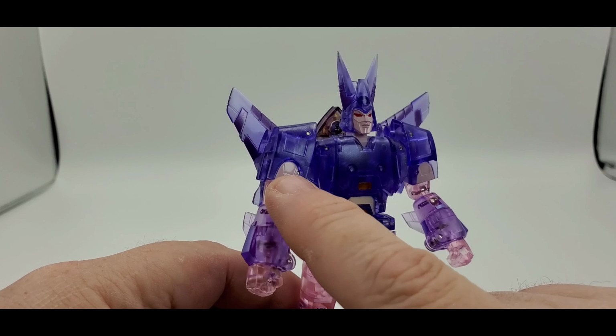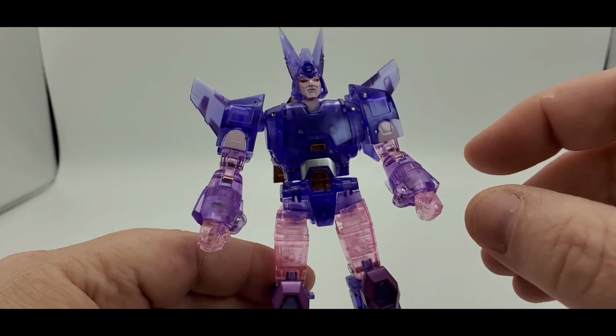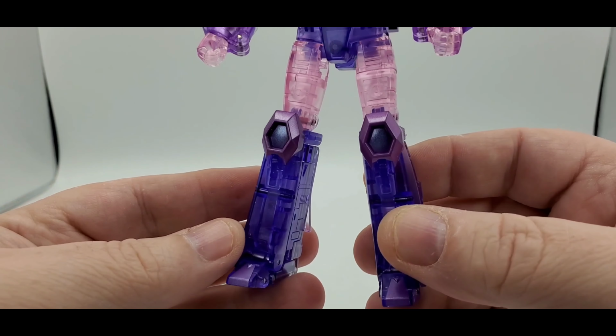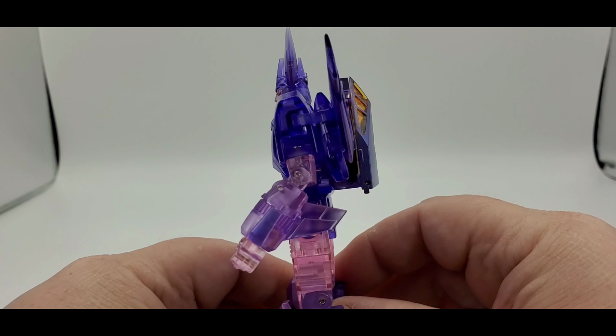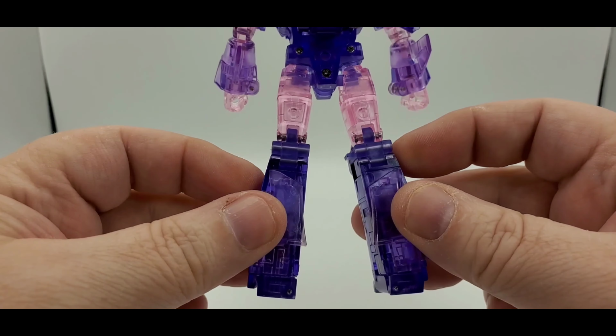And then you got some kind of light pinkish paint right there, purple, pink, pink clear, and then you got the dark purple right here and in here for the kneecaps, and then the rest, except for the little paint right here, is translucent or clear. And here's the back, cleans up just fine. That is all painted right there as well.